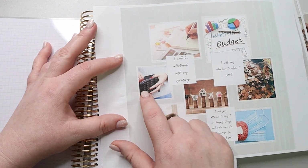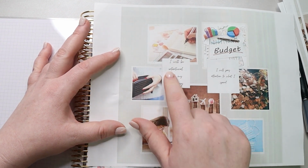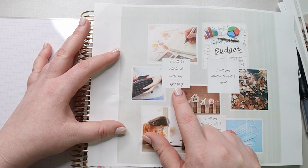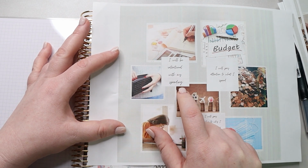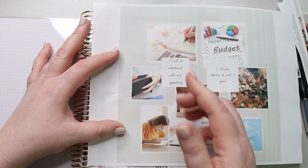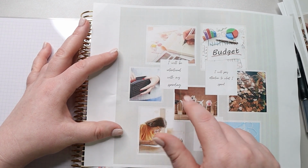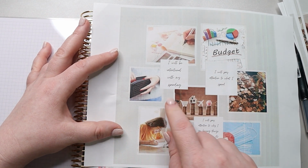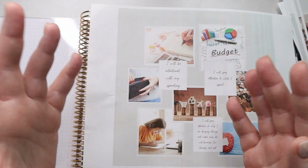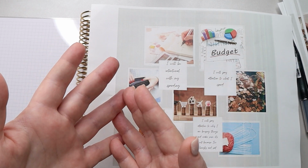And then over here, I have another person kind of writing everything down. And then I have this person taking probably some money out of her wallet. And it says, I will be intentional with my spending, which just means I want to think about what I'm buying before I buy it. Do I need more stickers? No. Am I going to buy more stickers this year? Probably. But I want to buy stickers that have an intentional purpose. So I'm not just buying X sticker pack because I really love it. Yeah, I should really love it, but I need to have an exact purpose for that.